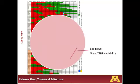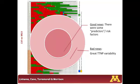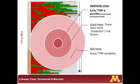What else does this plot show? The bad news was there was a great TTNP variability, as we said before. Good news, there were some good predictors or risk factors associated with producing negative pigs. And if you look at it with an optimistic view, early TTNP is possible because there was some proof of concept herds. And I really encourage studies to better investigate this, to make this not only an observation but science. How can we replicate that?